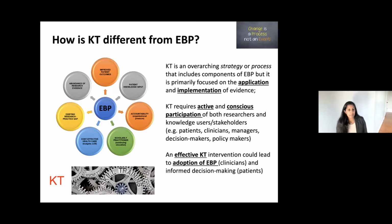What's really important with KT is that you want to make sure that you're using the most effective, up-to-date methodologies to really promote the use of best practices.